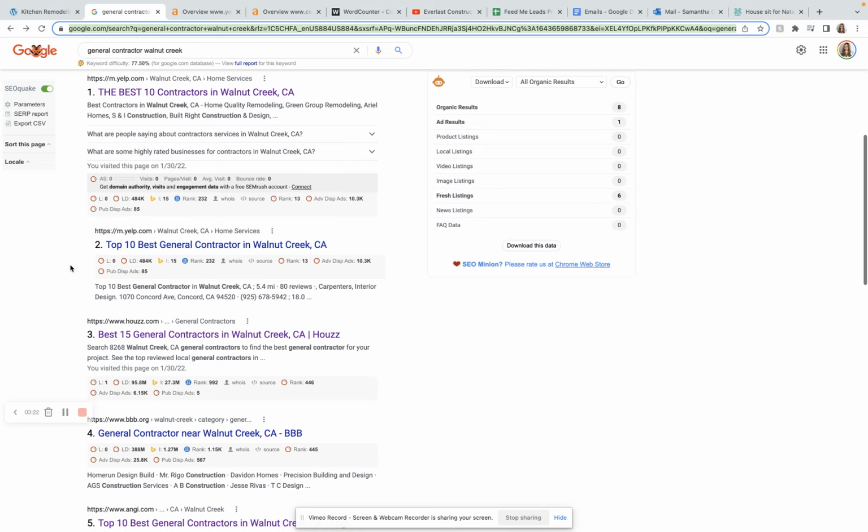Now I've scrolled down and I've made it to the organic search results. This should definitely be your main area of focus. It's going to be your best long-term return on investment. Google has actually come out and said that over 70% of people, when they type something into the search bar, are going to be clicking on one of these organic search results, and they are almost always going to be clicking on one on the first page.